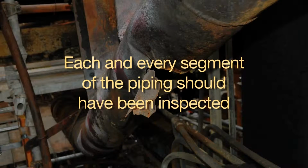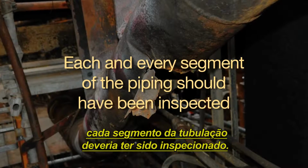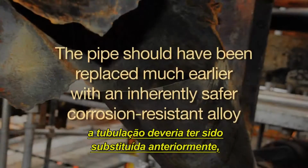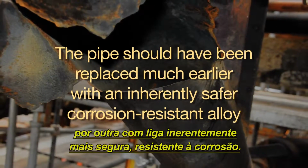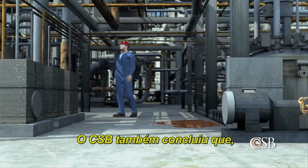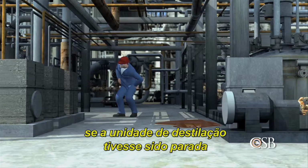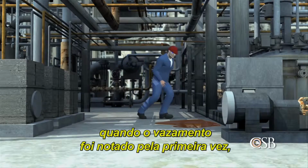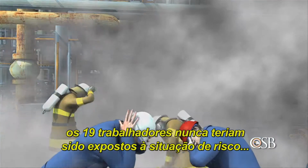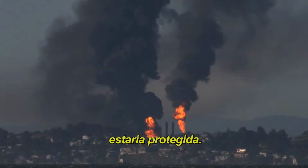According to CSB investigators, a key lesson is that each and every segment of the piping should have been inspected. Most importantly, the pipe should have been replaced much earlier with an inherently safer corrosion-resistant alloy. The CSB also concluded that had the crude unit been shut down when the leak was first noticed, the massive fire likely would not have occurred. The 19 workers would never have been endangered, and the community would have been protected.